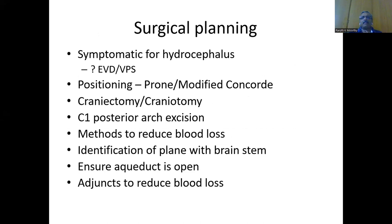So how do we plan surgery for these children with posterior fossa tumor? As we discussed earlier, when they are symptomatic for hydrocephalus, they will go for either an external ventricular drain or a ventriculoperitoneal shunt. In our center, we prefer to do a ventriculoperitoneal shunt rather than an ETV, because in several of these patients, the brainstem is pushed anteriorly. And hence, as an emergency procedure, it may be easier to perform a ventriculoperitoneal shunt.